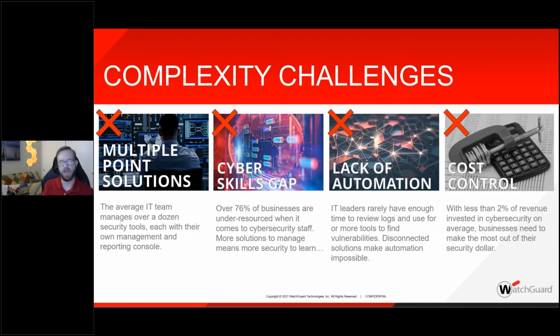So, not having that cybersecurity skill in-house is a major challenge. And that's even made more difficult by a lack of automation, right? A lot of the systems that we're relying on require us to go through logs and use more manual processes to find vulnerabilities and to really audit what's going on within our environment. And this disconnected multiple point solution dynamic I talked about makes this even more the case, right? You can't automate across your different point solutions necessarily. And that's a significant challenge.